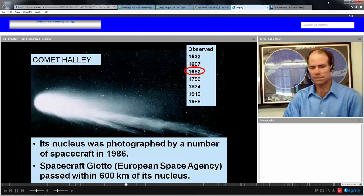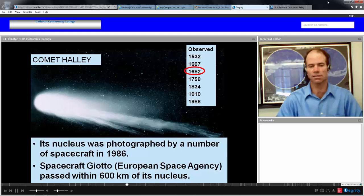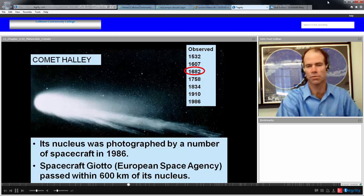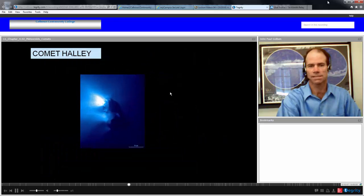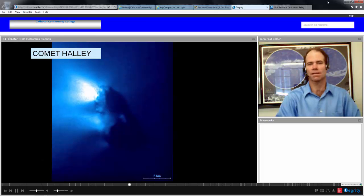In 1986, Halley's comet came by, and at that time a number of spacecraft were sent to take a look at it, and one of them was the spacecraft Giotto from the European Space Agency, which got pretty close. It got within 600 kilometers of the nucleus, which would be approximately 400 miles from the nucleus of the comet, and snapped this picture of the nucleus of Comet Halley.